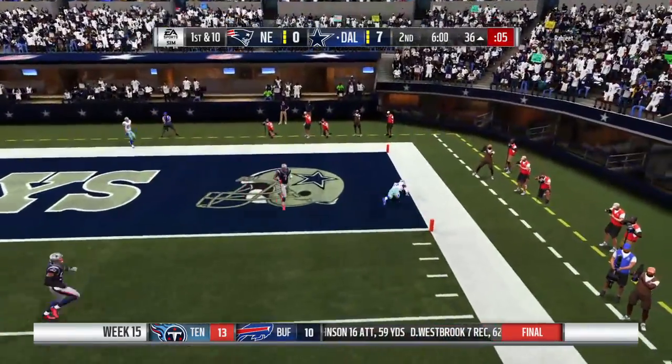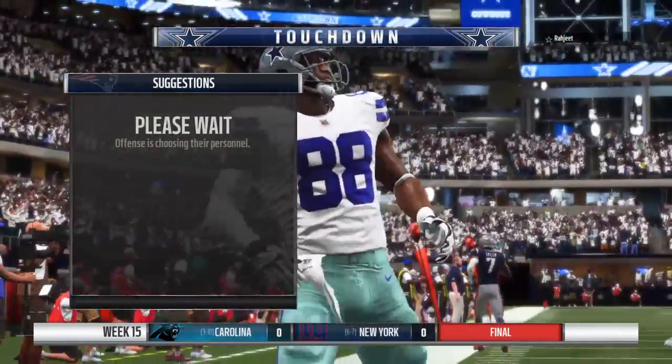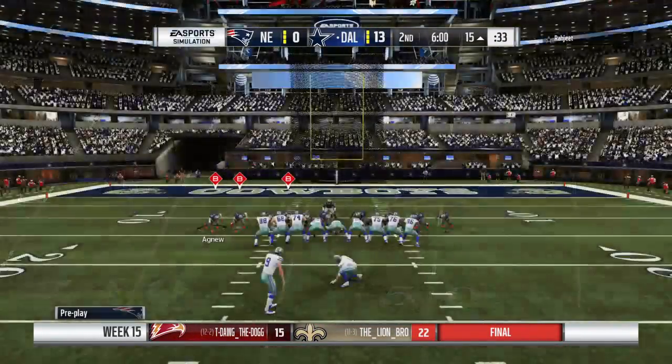His throw caught. Right around the 6. Touchdown, Cowboys. In for the score. And the Cowboys will extend their lead.